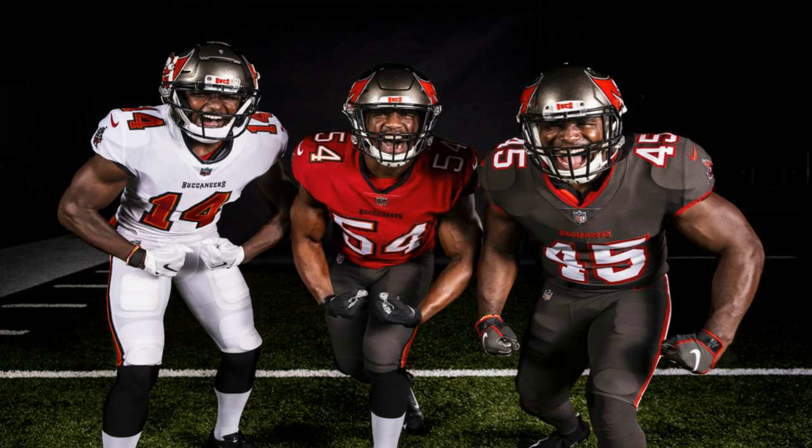They'll throw those on. I actually like the alternate, the pewter on pewter. I think that's a good look. It's clean. I like that. But the other two, I've seen them before.